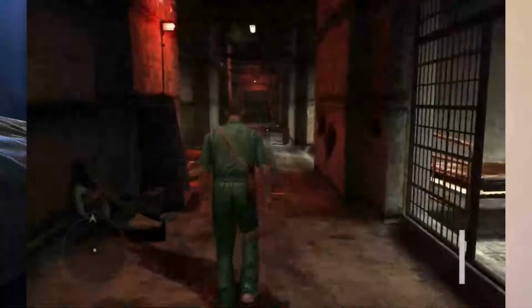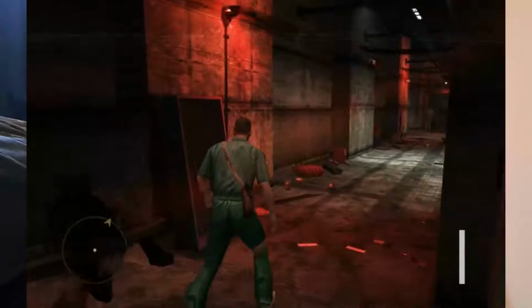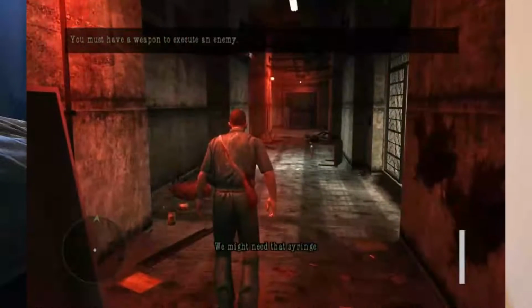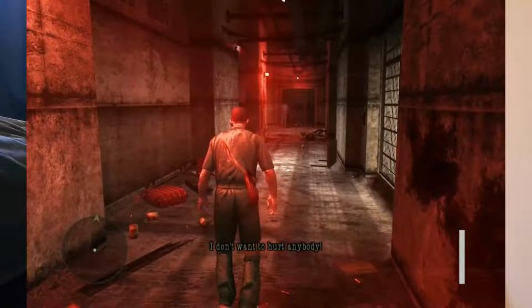Obviously, the sequel to the fantastic Manhunt, probably the best gritty game on PS2, Manhunt is. It's just so good, and that bloody Pigman boss, that thing is terrifying. Took me a long time to beat that. The gun controls in this one are much better. It's just like kind of over the shoulder kind of view.